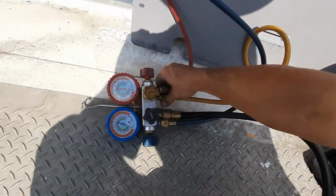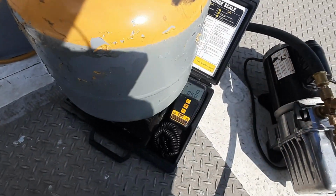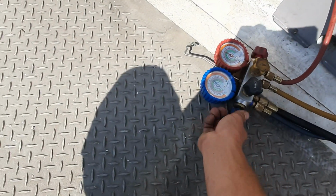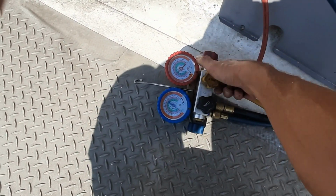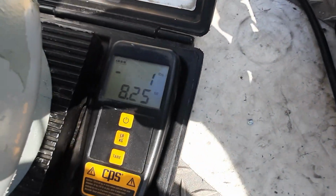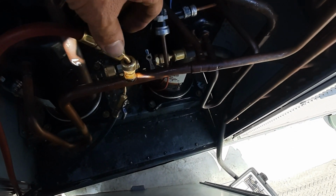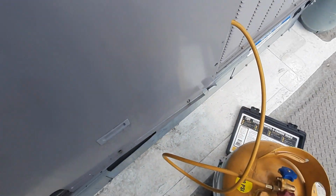Have to turn the tank on first. So we got 12 pounds in. We're getting ready to finish our charge here.